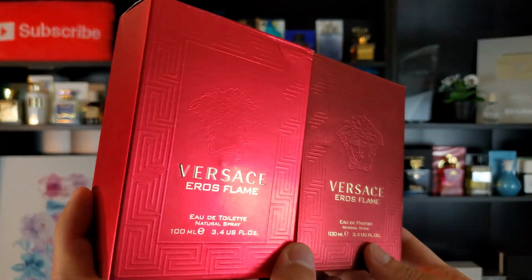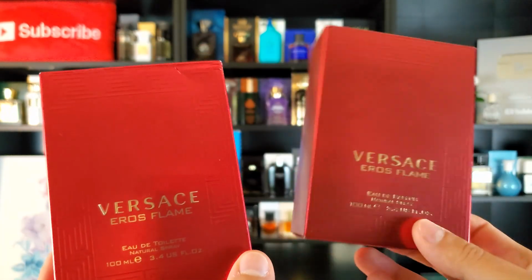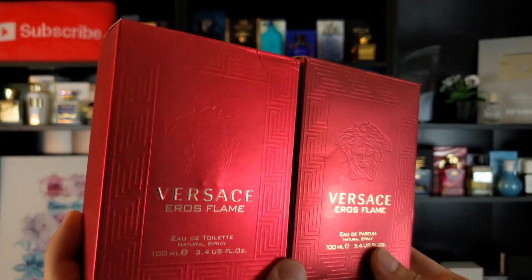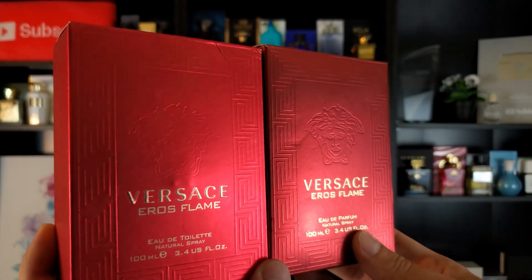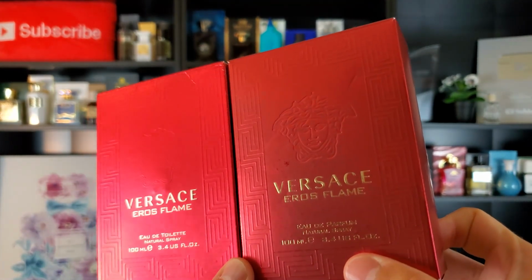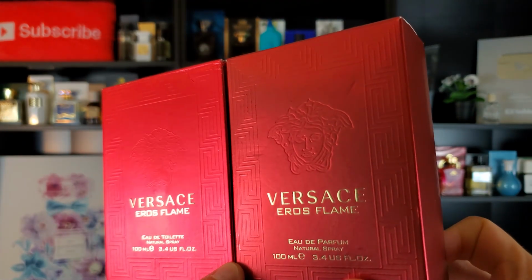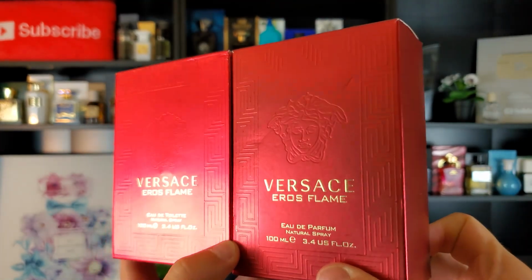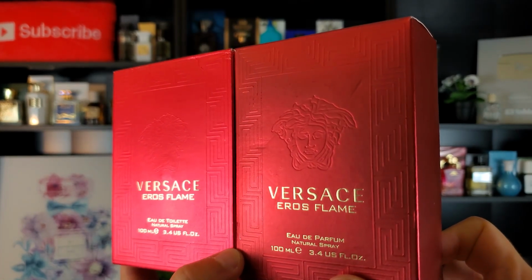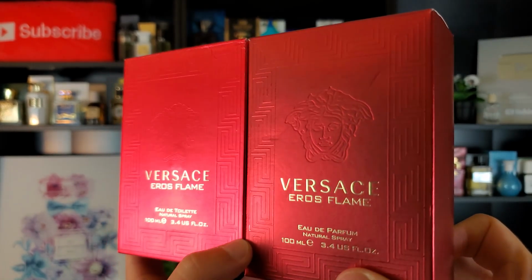So on the left side, we have the fake. On the right here, we have the real. As you can tell, the Medusa logo in the center is far more defined, and it has much more clarity on the real version, where you can hold it at certain angles and still see the Medusa logo quite well, whereas on the fake version, the appearance of it is quite poor.